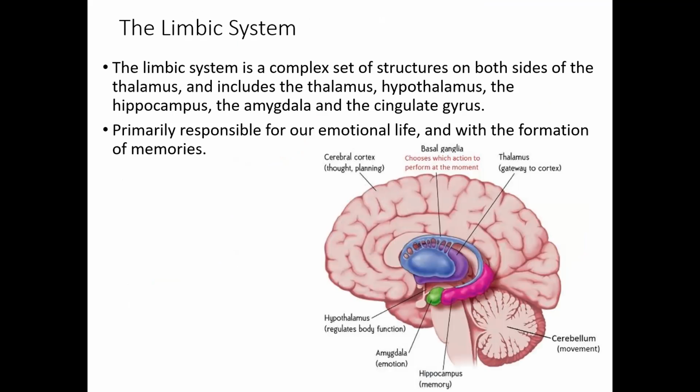Now, to throw a wrench into all this, we have our emotional brain. You would think with our brain busy processing sensory input and figuring out the right answer to do things, we would always come along and do the right thing all the time. But we don't. The limbic system is our emotional brain. It includes the thalamus, the hypothalamus, the hippocampus. The hippocampus is the location that allows us to store memories.